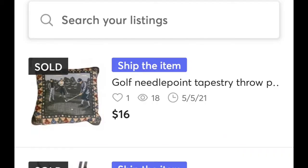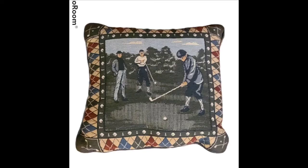This is a golf needlepoint tapestry pillow I sold for 16 plus shipping. I picked this one up for, I think it was a dollar at a thrift store, and it also sold really quickly. I think I could have maybe listed it a little bit higher.